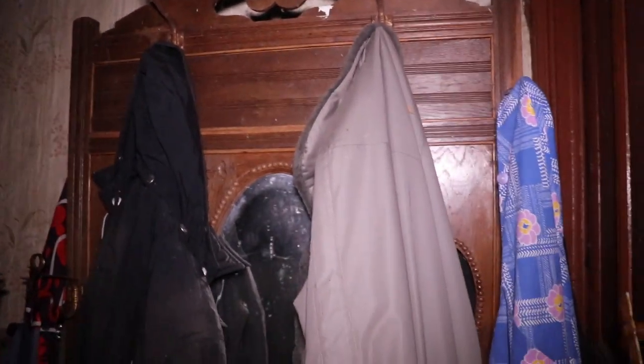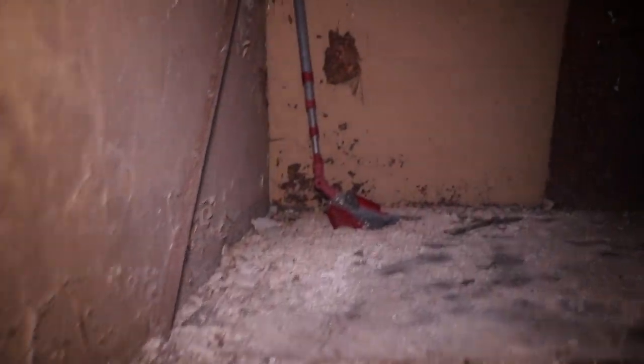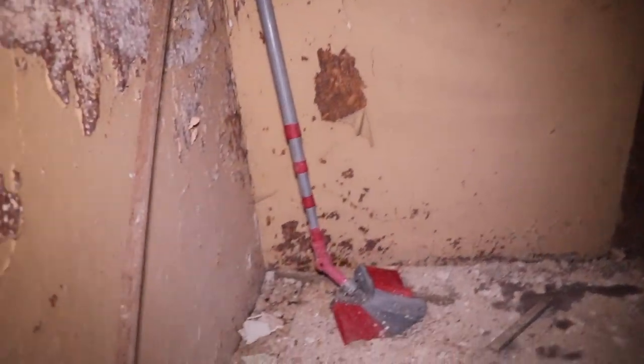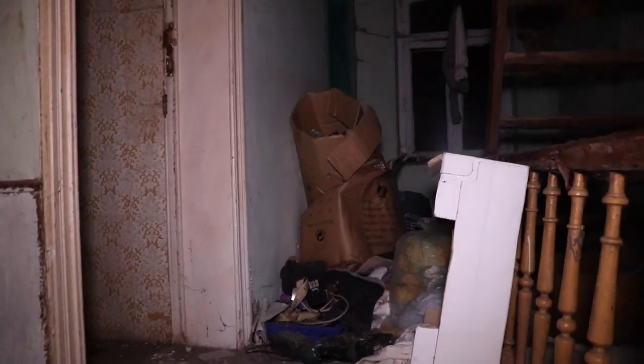Weird. Alright, so I just checked and explored this small living area now, fams. It's time to show you the sleeping rooms. Alright. Here we are. It's better to be careful here because it's so dirty. Alright.